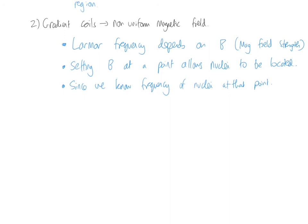What do you need to know for the exam? Well, the idea is that these gradient coils produce a non-uniform magnetic field. And remember that the Larmor frequency depends on the strength of the magnetic field. So if we vary the magnetic field across the body at different depths, different points, we know that the nuclei can therefore be located. Why?